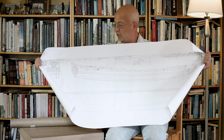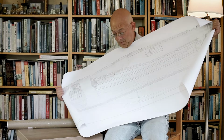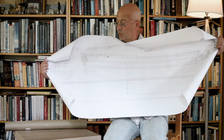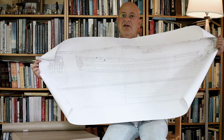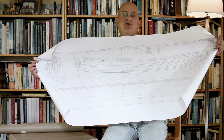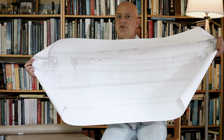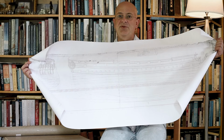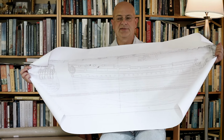It is a very interesting model, or rather it produced a very interesting model for a number of reasons. I don't know how much is visible here under my right hand, where the sections of the ship are actually drawn. You will see that she is fairly shallow compared to her length. She also is not particularly heavily armed, but she has an entire deck of small oar ports under it.